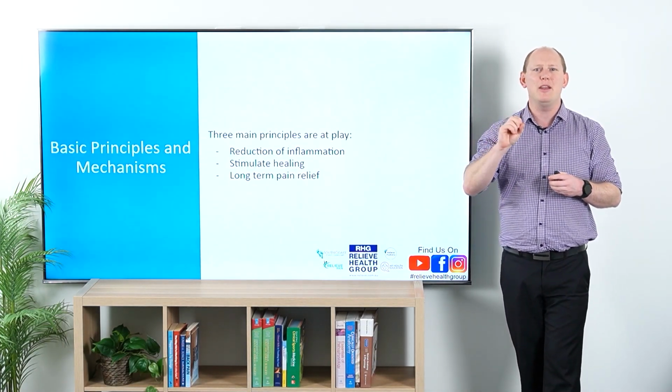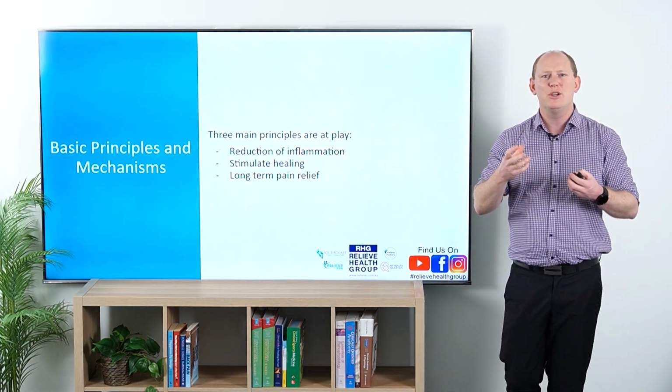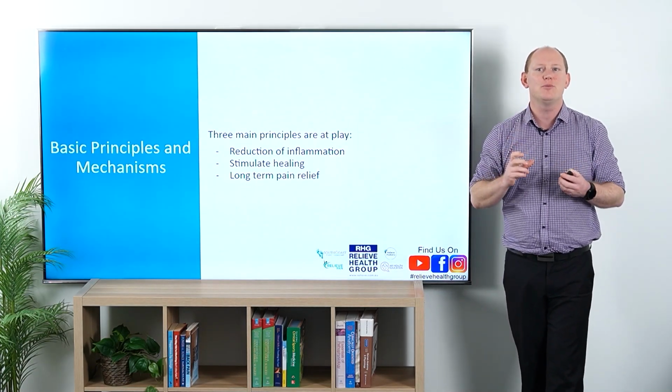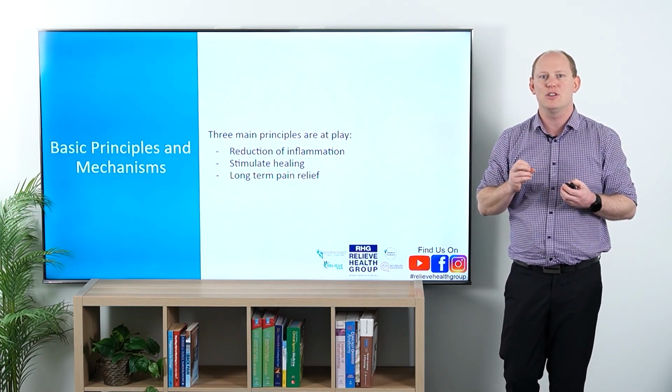Now, the three main principles at play here are a reduction of inflammation, which, as that water is drawn out of the inflamed nerve tissue, the swelling and inflammation are reduced. Now this helps to quiet the nociceptors, reducing their ability to send pain signals to the brain.